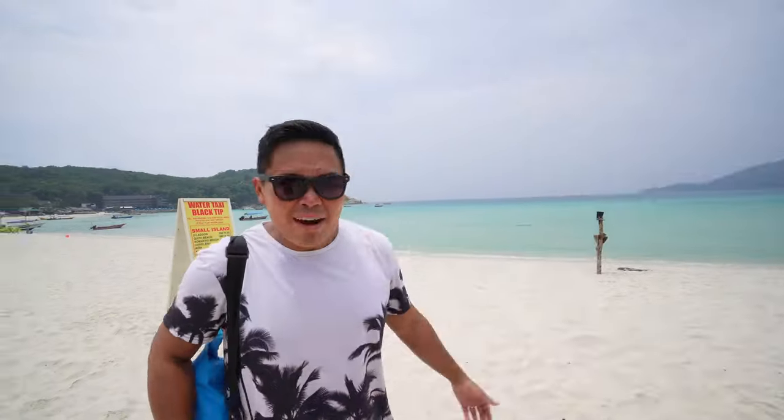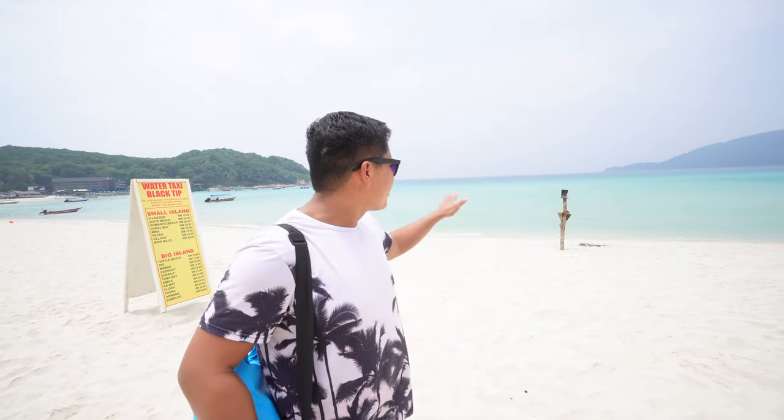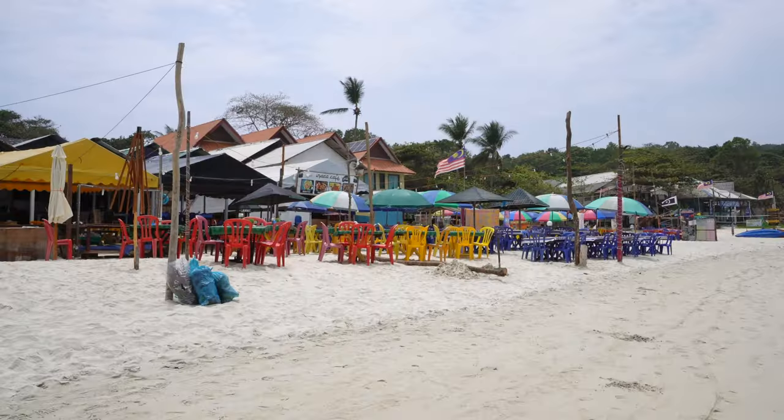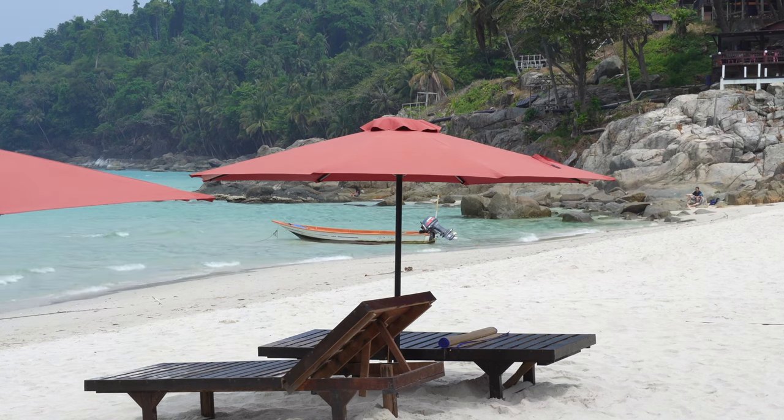We have found paradise yet again. This is amazing. The waters, so gorgeous. There's a bit of a haze around us. I don't know why, but I think it's okay because it could be a lot hotter if it was completely free and clear and blue skies today. Because right now it's really hot. My feet are burning in the sand. I have to dig in a little bit.